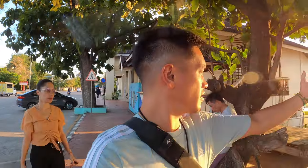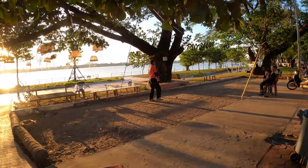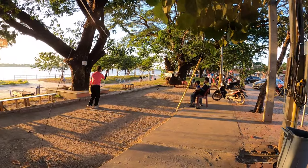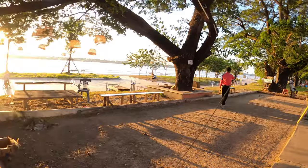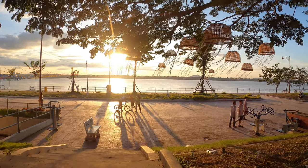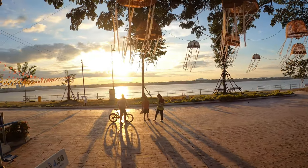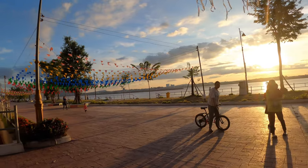Started driving down to downtown area, and to my left here is the Mekong River. Perfect setting right now because the sun is going down. Looks like we have some gentlemen playing a game. As we were driving down through the downtown area, started seeing a lot more people from the area. The area that I'm staying in is very, very quiet.